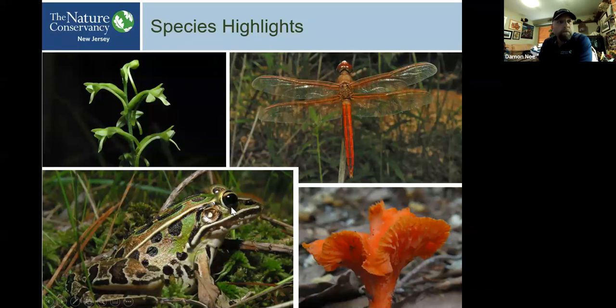It's the southern leopard frog on the bottom, and these were all taken at the preserve. This on the bottom right is a chanterelle. It's a kind of a mushroom. It is edible. I don't recommend you eat anything that you don't know, though. But these are just common things that you'll see.